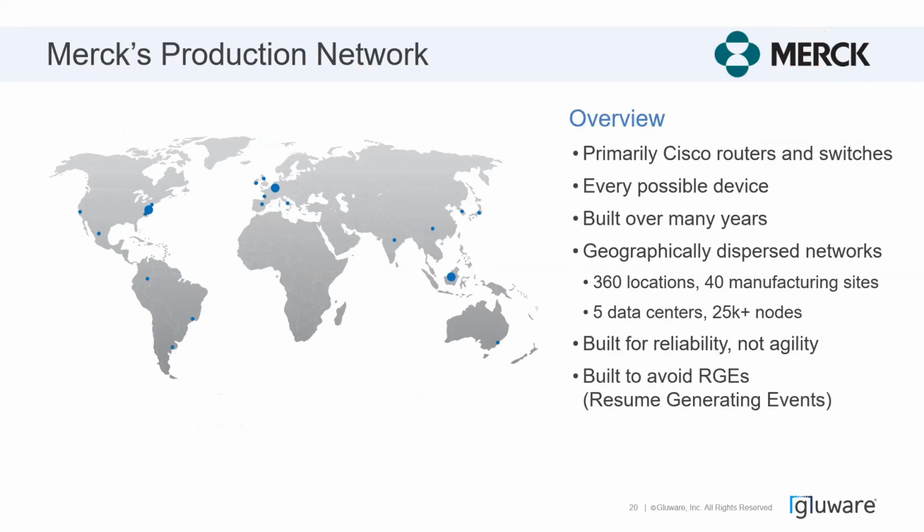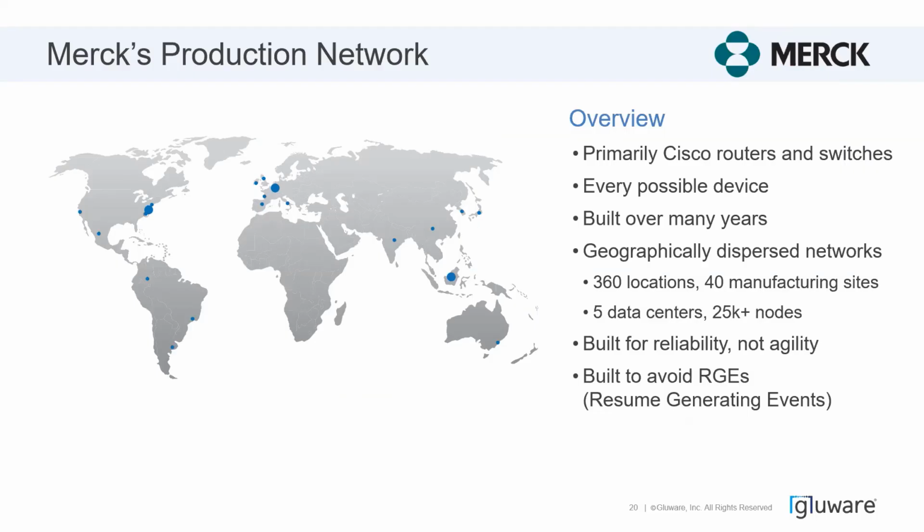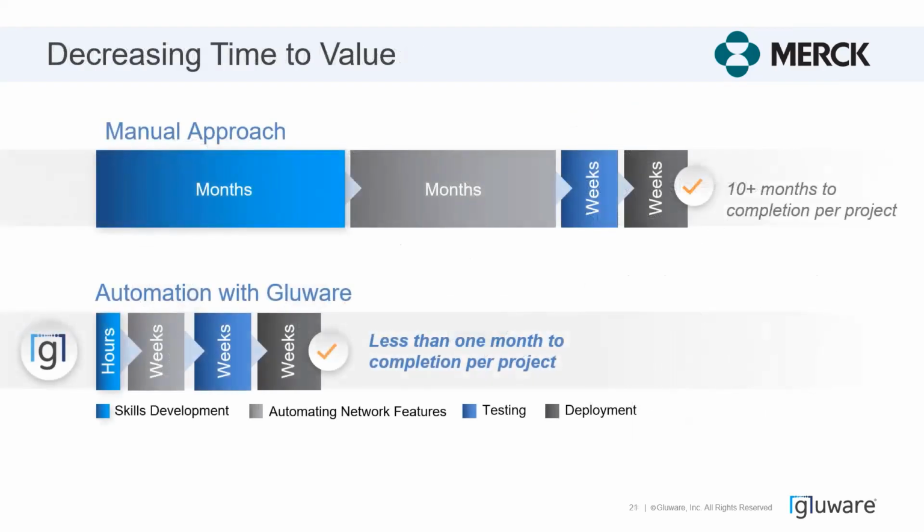Merck was one of our first real big customers that adopted config modeling. They are primarily a Cisco network. The key thing they drove towards Gluware was they had to migrate to Microsoft Azure for mail services and storage, and they had to essentially backhaul that traffic over the backbone, which required a QoS redesign, among other things. Gluware was the only solution they were able to find to actually automate QoS and NetFlow and SNMP, and automate it at scale reliably.